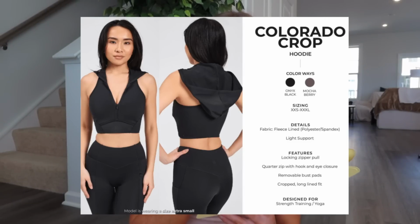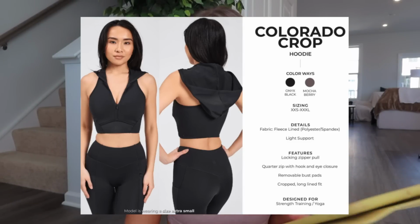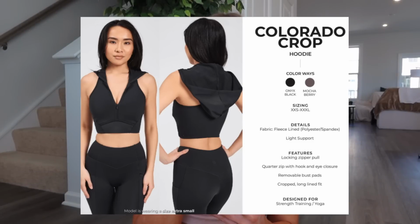And then we have the Colorado crop in onyx black and mocha berry. It's fleece lined. I don't feel like it is. Light support, locking zipper pull, quarter zip with hook and eye closure, removable bust pads, cropped long lined fit. So I did get this in mocha berry.